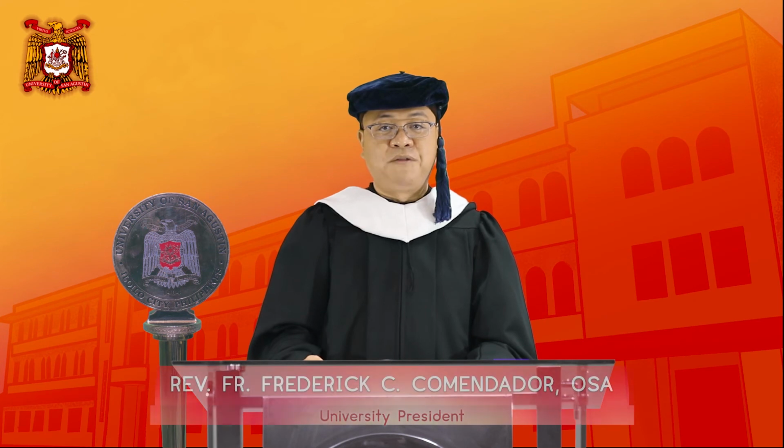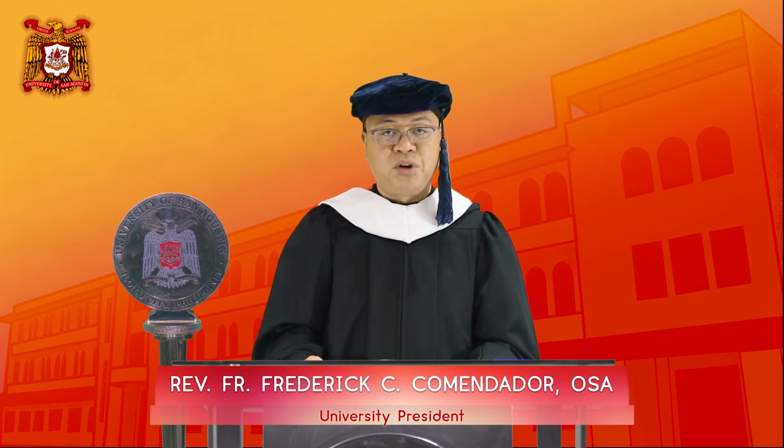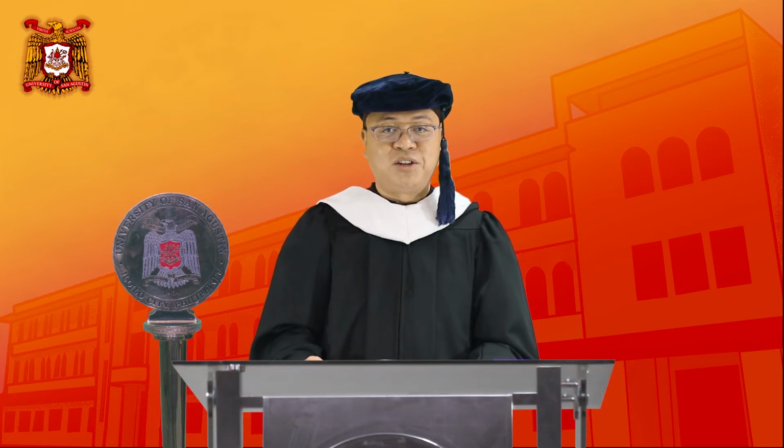At this juncture, we will have the conferment of degrees and titles to our graduates by our university president, Reverend Father Frederick C. Comendador, OSA. I, Father Frederick C. Comendador, OSA, President of the University of San Agustin, by virtue of the authority vested upon me by the University of San Agustin Board of Trustees, the Commission on Higher Education, and the Legal Education Board, confer upon you the degrees as recommended by your respective deans. I proclaim you graduates of the academic year 2020-2021. Congratulations. Thank you very much, Father President.